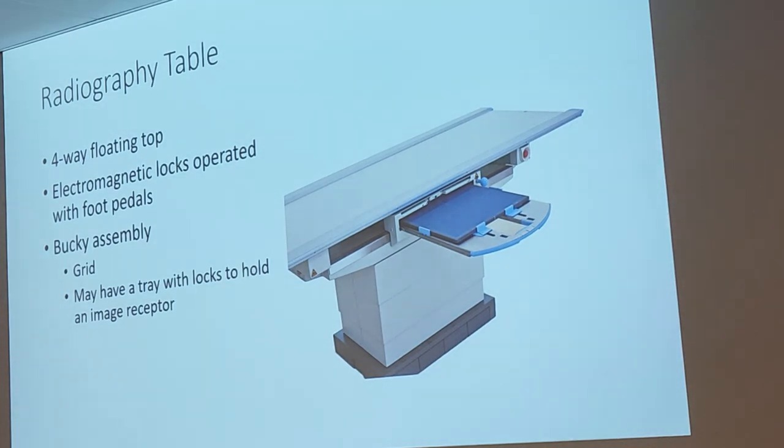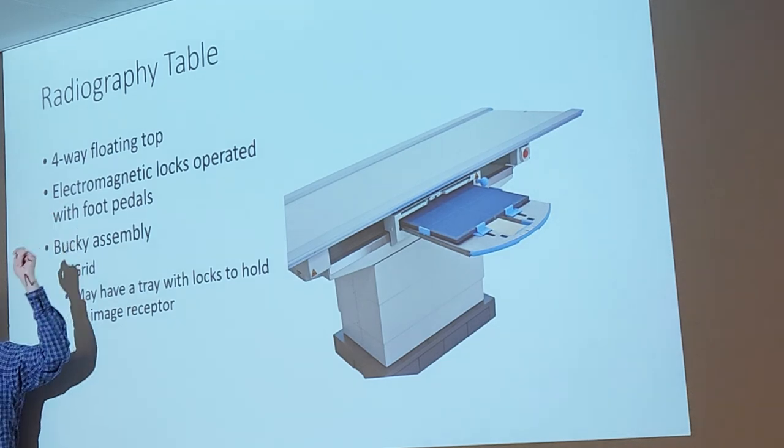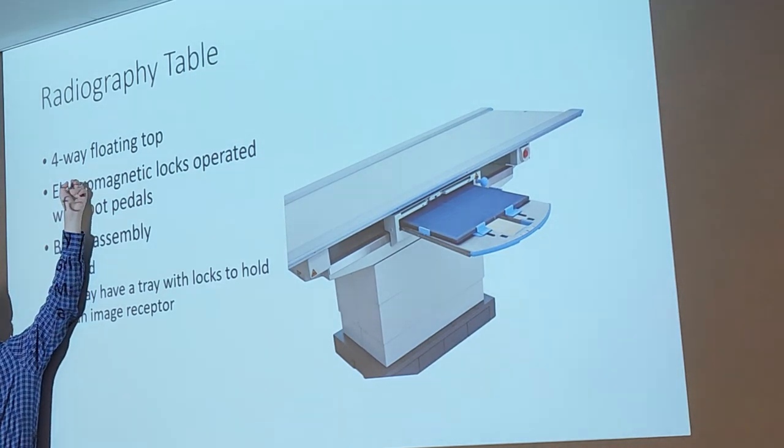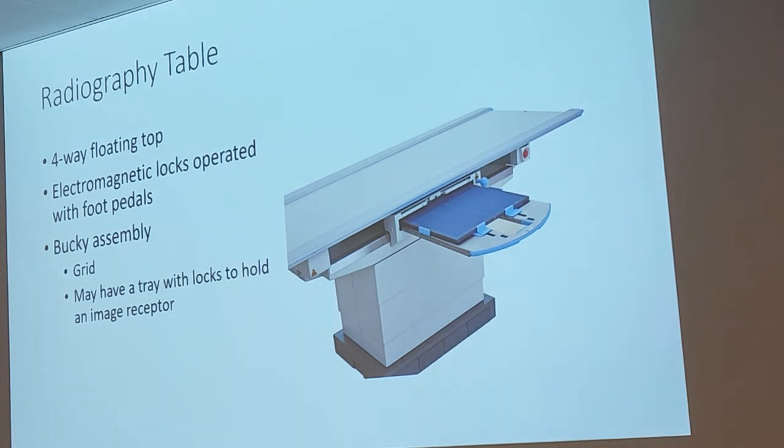Tables do have a four-way floating top. You notice that you can slide the table around all over. It comes with electromagnetic locks operated with foot pedals. You hold down either the leftmost or rightmost button, and it lets you float the table. You let go, it locks the table in place. Now, electromagnetic, what does this mean? That it stops by itself when it's at a certain SID? No, what does electromagnetic specifically mean? Break the word down. It's magnetic because of electricity.